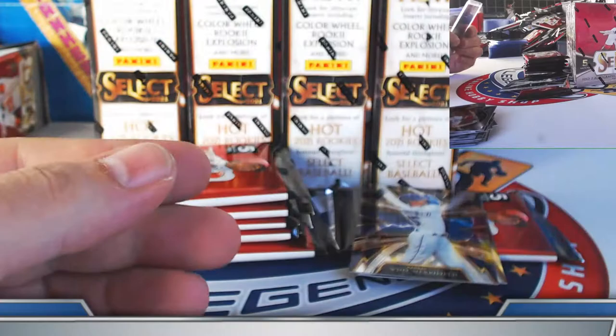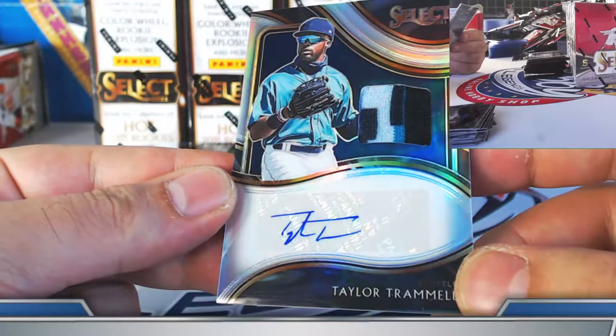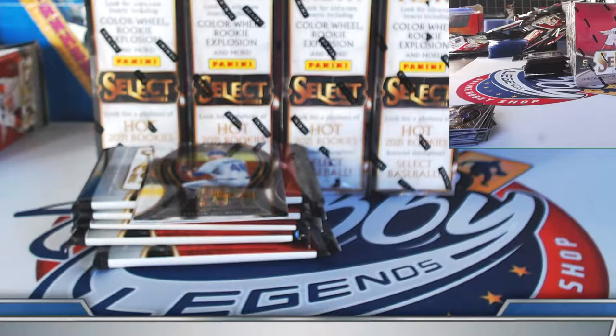$60 of $99. Whit Merrifield Sparks insert. Tejada base. Taylor Trammell. Boy, we've been getting a bunch of these. There's a nice patch on that one. Silver Prism on the Select Materials or Signature Materials, excuse me. Taylor Trammell. That is the Silver Prism to 99. $13 of $99 on this one.